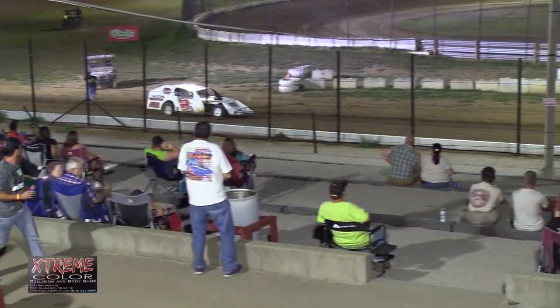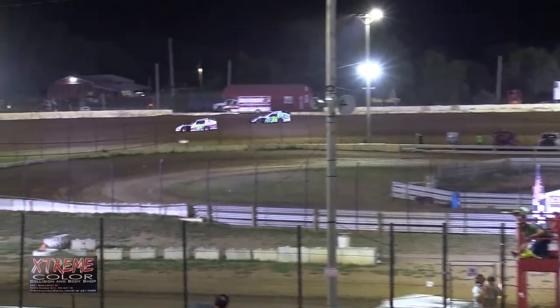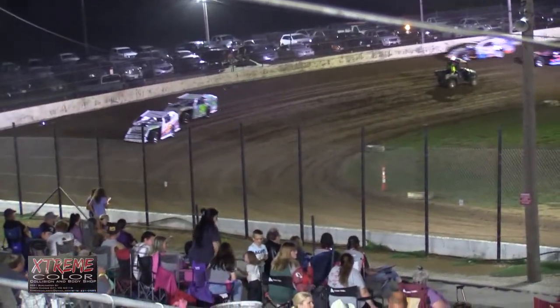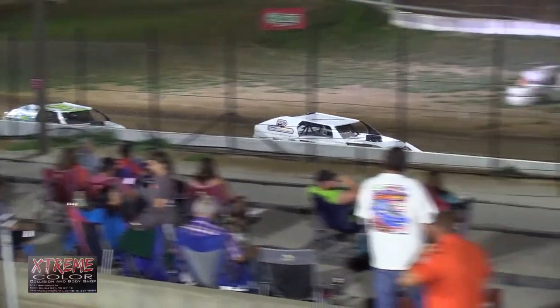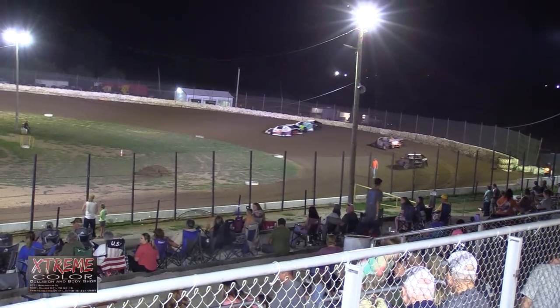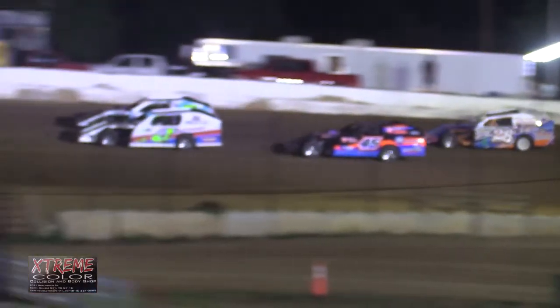Power I, B-Mod, heat race number 2 on the pole. Last week's A feature winner out of Bolivar, Derek Watson. Outside of him, our point leader, the 24 Dakota Lowe. Second row inside out of Maysville, the 345 of Jimmy Downs. And on the outside, out of Pleasanton, the 28J of Mr. John Martin. So some awful good cars here in heat race number 2.